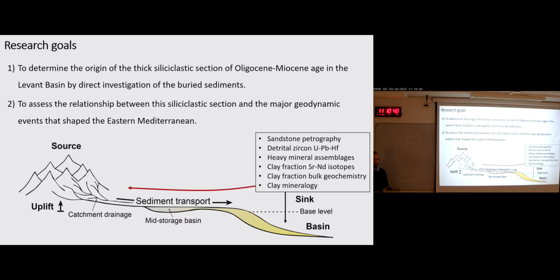To achieve this, I've integrated several provenance techniques, including sandstone petrography, detrital zircon uranium-lead and hafnium isotopes, heavy mineral assemblages, clay fraction bulk and isotope geochemistry, and clay mineralogy. All in all, in this study, I aim to examine continental scale processes from the perspective of micrometer scale sediments.